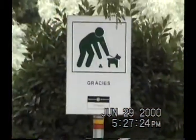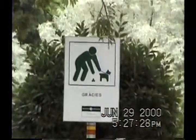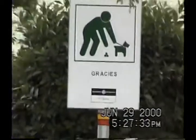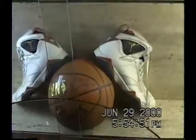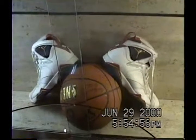Hi. We're just taking a picture of this weird sign because it's really weird. This is in our hotel. Yeah, it's the same Jordan shoes. Look, you can see this. Number 9.